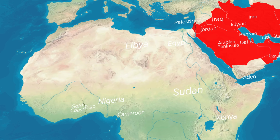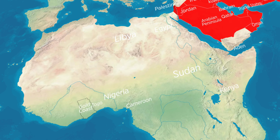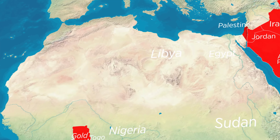The Gold Coast, or modern-day Ghana, attracted many Europeans due to its vast gold resources. In the 17th century, the Dutch, Danes, Swedes, and British established forts and trading posts along the coast. In 1821, the British Crown took over the territories and forts, marking the beginning of formal colonial administration.